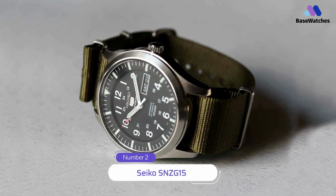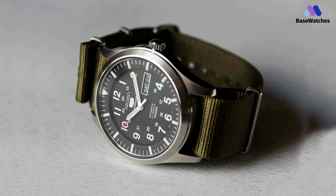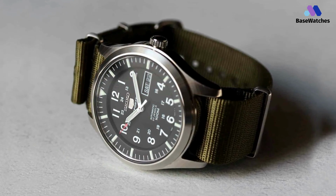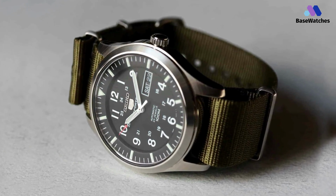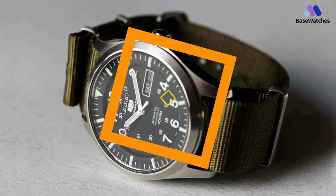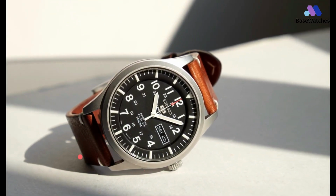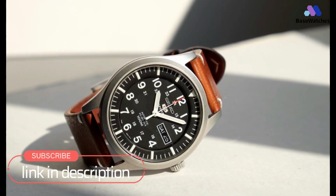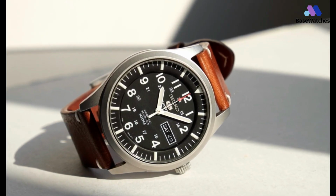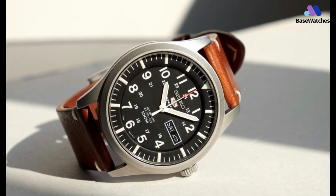The first way to tell that the SNZG is part of the Seiko 5 Sports Collection is by looking at its imposing size. This 41.50mm case is a pleasant surprise to most large-wristed men, who usually steer clear of Seiko 5s because of their small sizes. Not only is the case larger than usual, but the lugs also protrude a bit more than what we're used to from Seiko watches. This gives the SNZG a substantial 48.50mm lug-to-lug, which wears large and looks best on wrists above the 6.5 mark.